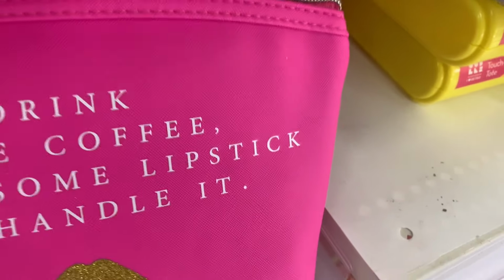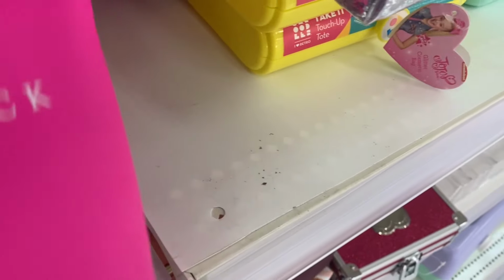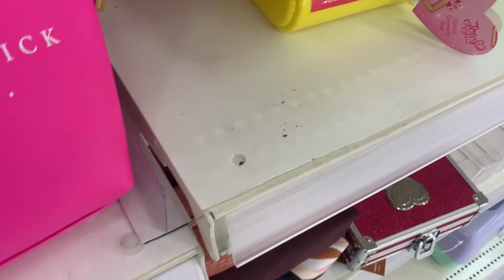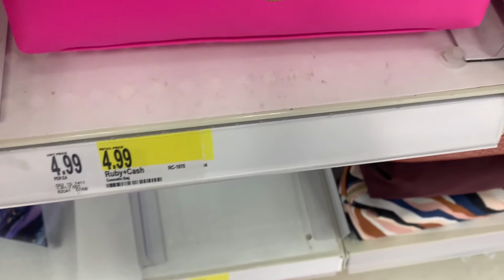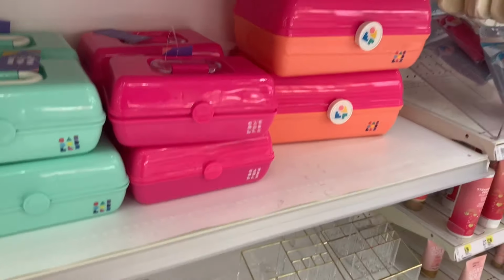I want to see how much is this? I don't know how much this is. Oh, I think it's $4.99. It might be on sale though. And look, caboodles. When was the last time you saw caboodles? That's fun.